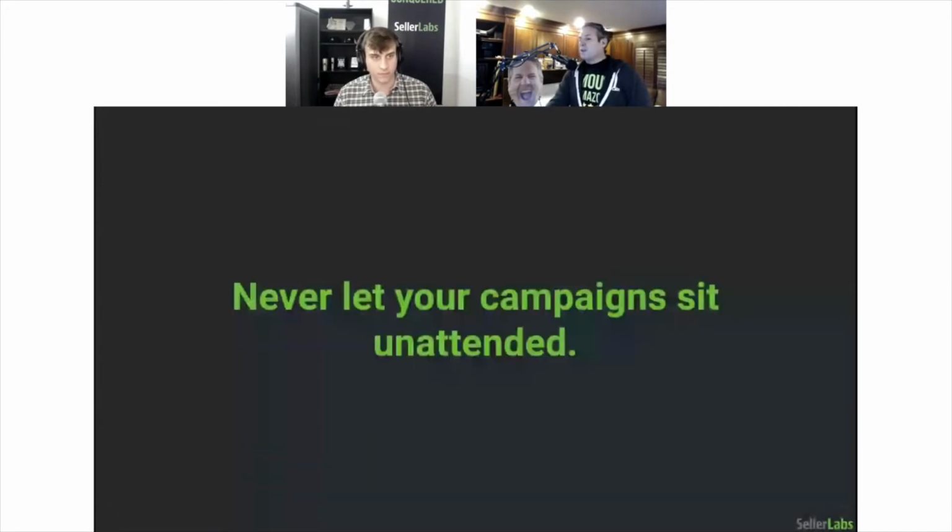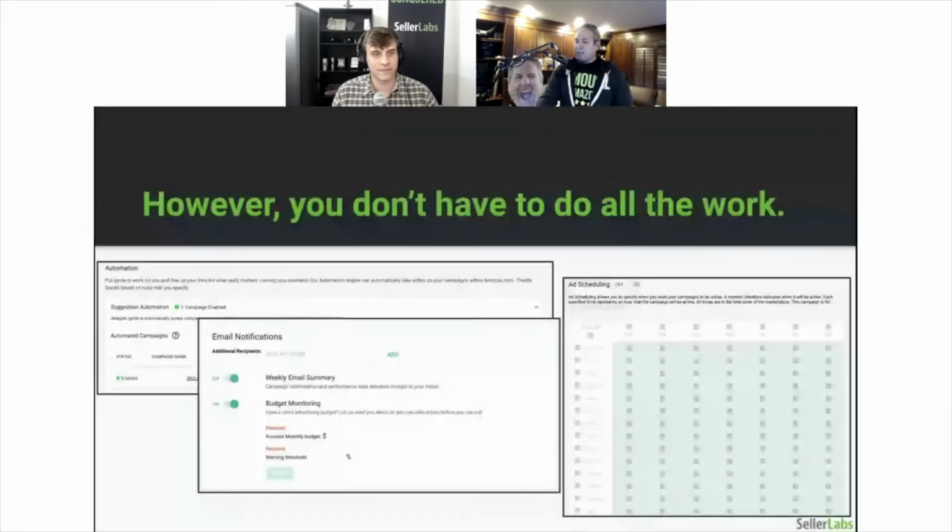Okay, so we understood wasted ad spend and starting to clean up the campaigns. So let me show people some of the features that are built into Ignite that cover this as well. If you don't want to be going into Seller Central and constantly looking at data, having to download the bulk reports, you can take advantage of the email notifications, which tell you what's happening, the budget management, and then some of the automation that's built into the tool.